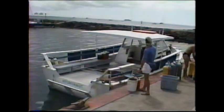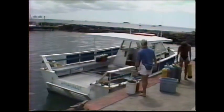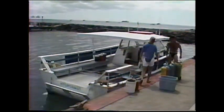Okay, here's our boat heading out. We're going to go whale watching on it, and it should be a lot of fun. Okay, here we go. Goodbye to Lahaina.